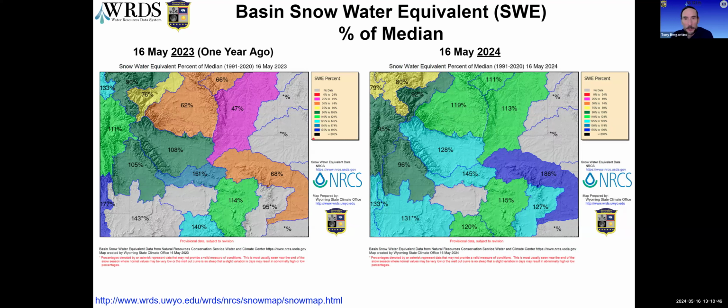West central and northwestern basins are under their median, while the rest of the state is showing above, except for basins like the Belle Fourche, Cheyenne, South Platte, and Wyoming, which are essentially melted out now. They were actually melted out earlier. Then we had that latest round of snow, which popped them back up, and now they're down to about zero again.